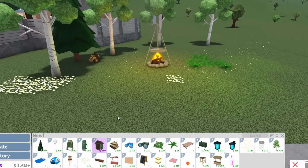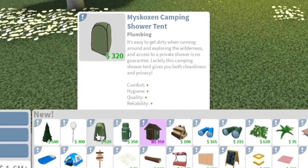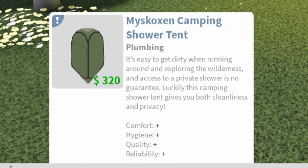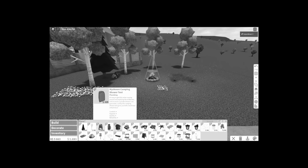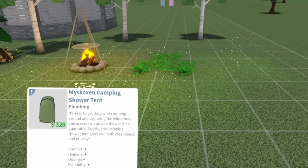Oh my gosh, there's even more stuff. Okay, actually, not too many, but. Let's go here. The camping shower tent. Sorry if I'm messing up this pronunciation. I was never good at it.